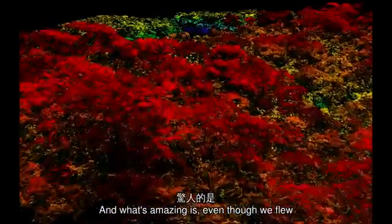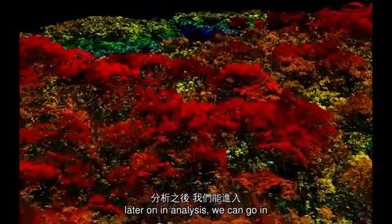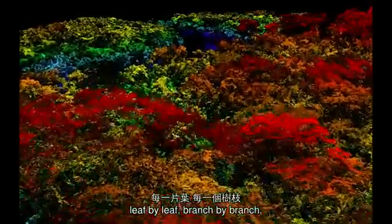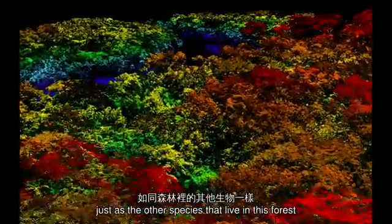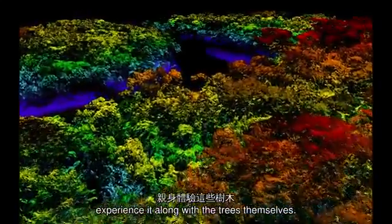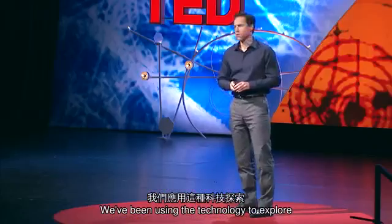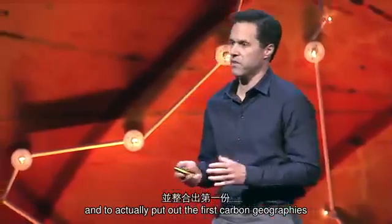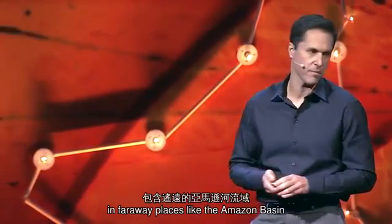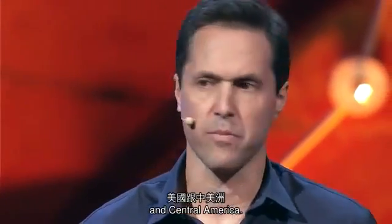And what's amazing is, even though we flew very high above this forest, later on in analysis, we can go in and actually experience the treetops, leaf by leaf, branch by branch, just as the other species that live in this forest experience it along with the trees themselves. We've been using the technology to explore and to actually put out the first carbon geographies in high resolution in faraway places like the Amazon basin and not so faraway places like the United States and Central America.